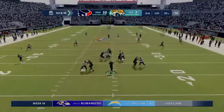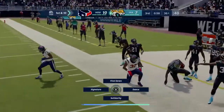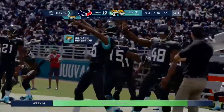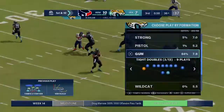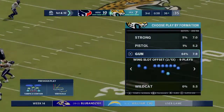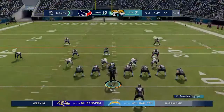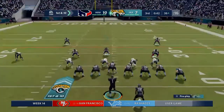Now a shotgun snap as they'll look to throw. He's going to fire. Oh, this is taken in. It's complete. Yeah, he's going to be out of bounds, but not before he takes it inside the 40. 33 yards that time. That's a great job of working the sideline right there. I love how he tracked the football the whole way. Just reached up and pulled it in. Had excellent field presence to understand where he was in order to make that play happen.